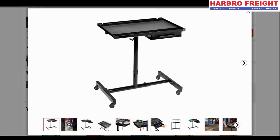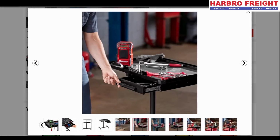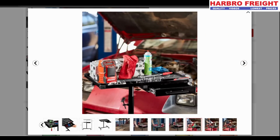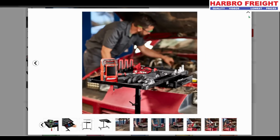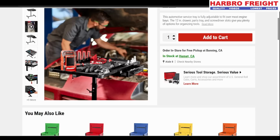Let's look at the other pictures, because I haven't really seen this in action. Okay, that's pretty cool. They have it under a bench pack lift. They got some Bauer tools. Okay, yeah, looks super convenient to have for some organization where you don't need a whole cart next to you. You just need a tray to put your things on.